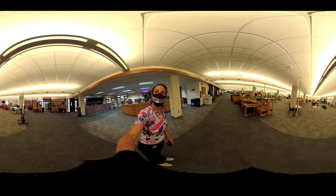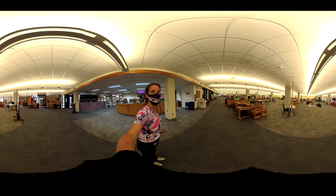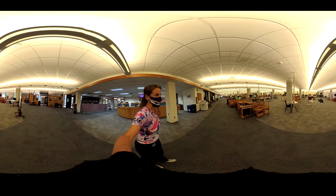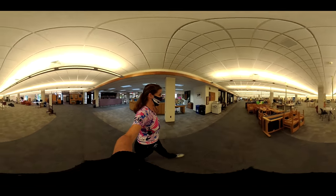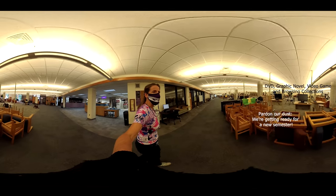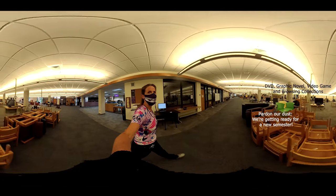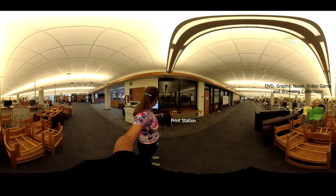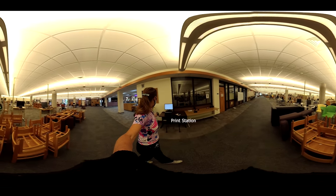You'll notice over in the far corner there's a large television and there's usually a seating area for book clubs and whatnot. And there are also different activities and events that take place there, such as pet therapy. Those things will return soon. You can also see browsing DVDs, new arrivals, graphic novels, video games, these collections that you'll find on the second floor. And over to my left is a print station.